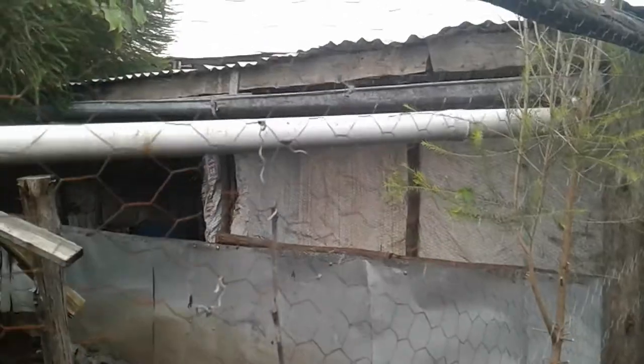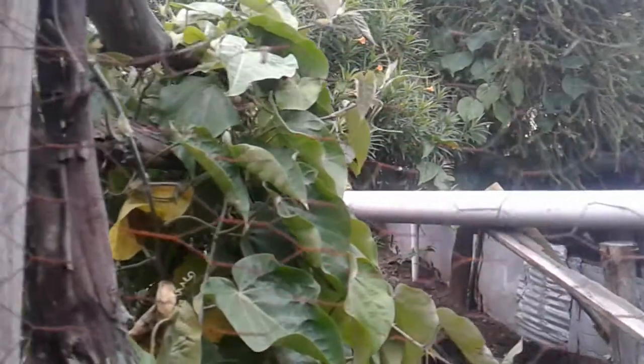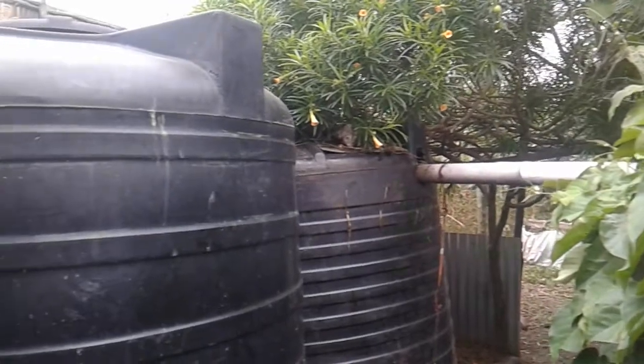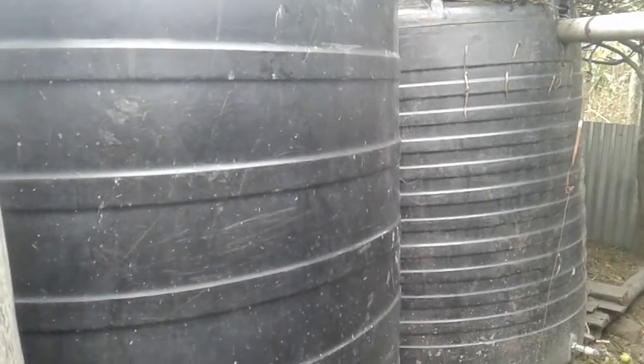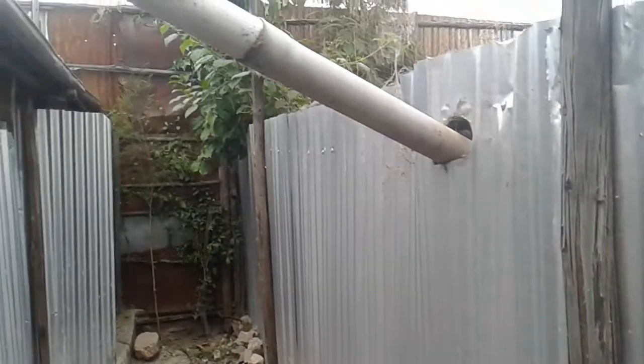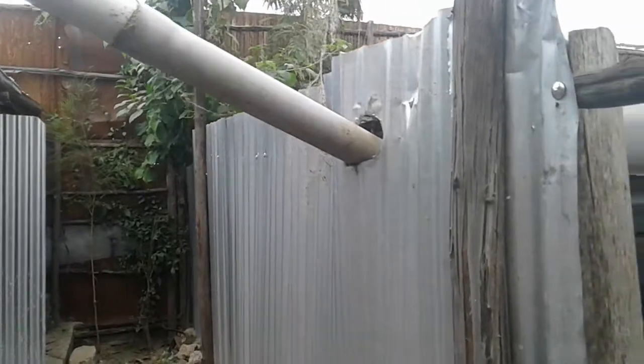And up there we have some pigeons, which you're going to see on the other side. And this is how we usually collect water from the rooftop when it's raining, and the water goes straight into the two water tanks that you can see here. The tanks are big and collect a lot of water. You can see water from this side is also collected using the gutters and pipe, and directed into the big tank.